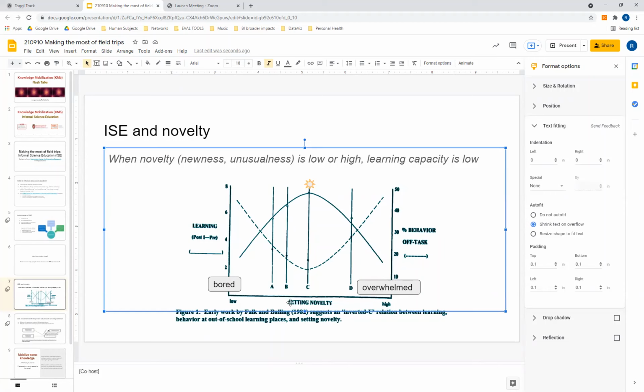If you go to a nature center and someone doesn't really take in anything there, they say, wow, there's not much to do here. I don't have a computer, what should I do? They may feel bored, right? So let's look at what happens with learning in these different situations. Learning here is on the left vertical axis, and it's the solid line. So when you're bored, studies are showing that your learning is low. And also, if we go way over to the right part of the diagram, if you're overwhelmed, you're distracted and your learning is also low. But if you are in the middle here, then you're hitting a sweet spot with learning. Enough to attract someone, enough newness and unusualness, but not too much.